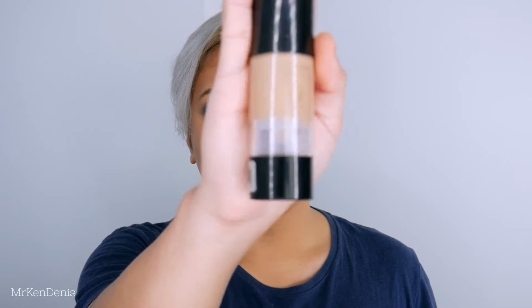It's got a nice medium full coverage again. It's definitely got more of a satin finish and I love the fact that it's an air pump, so you basically get all the product out. It's a relatively inexpensive foundation and it works really well. I have no complaints with this foundation and yes, it does last really well on the skin. I have worn this foundation out for more than 20 hours and the foundation remains relatively intact. There's a little bit of wear and tear here and there, but otherwise it still looks pretty good on my skin.